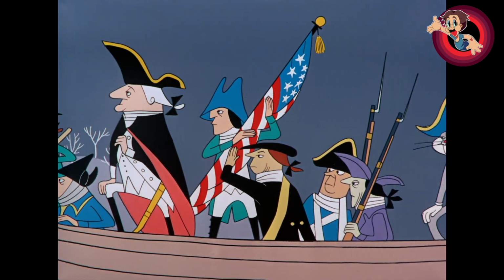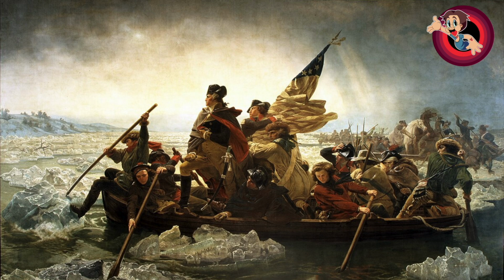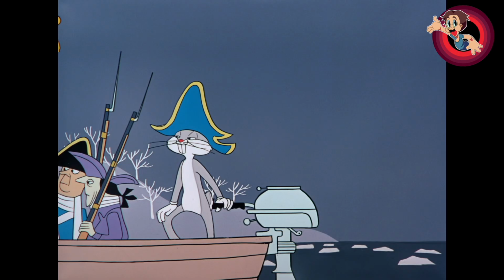And yeah, of course, Bugs has a motor on the boat because why not? It looks like they tried designing it based on the famous painting. But I must say that Bugs with the red nose, he looks like he took something before the ride. Yes, yeah, and we'll say no more.